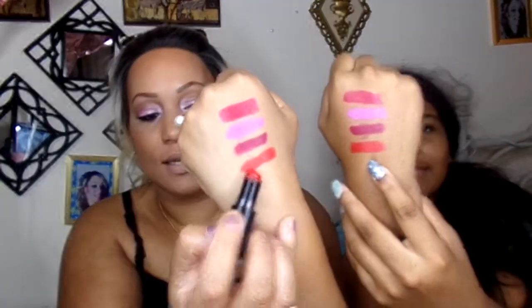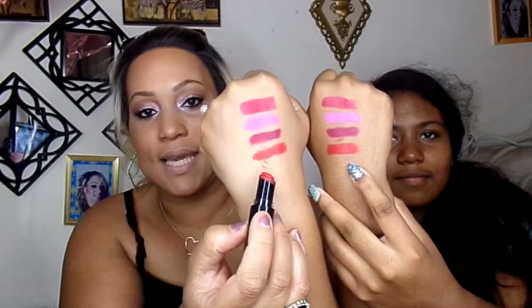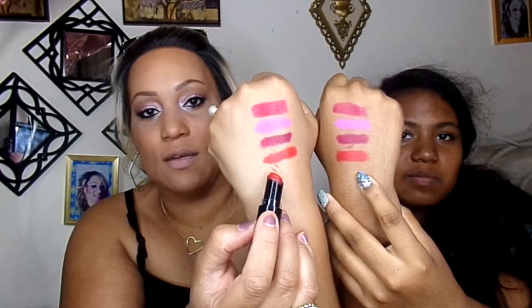The next one is, I'm trying to stay in the same red pink zone. This one is 910D, and this is how it looks. Okay, the fourth one down on her hand too. This is 910D. That's how it looks. It's a red. I like it. I've used it, as you can tell.